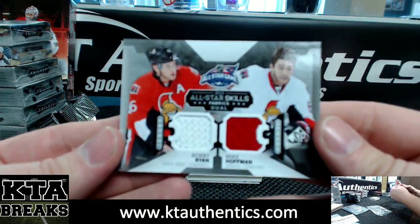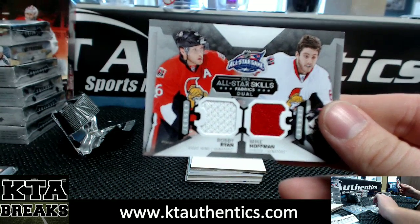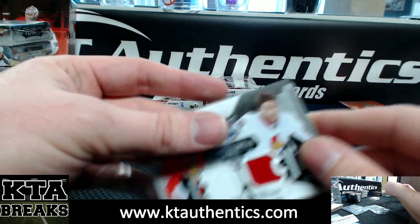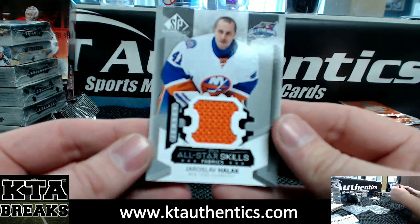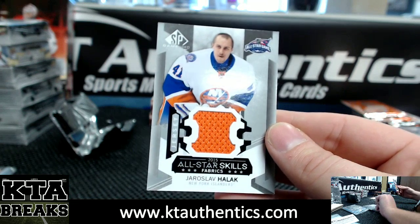I will start with Bobby Ryan, Mike Hoffman, dual jersey. Bobby Ryan, Mike Hoffman. Yaroslav Halak for the Islanders, one color neon orange jersey.